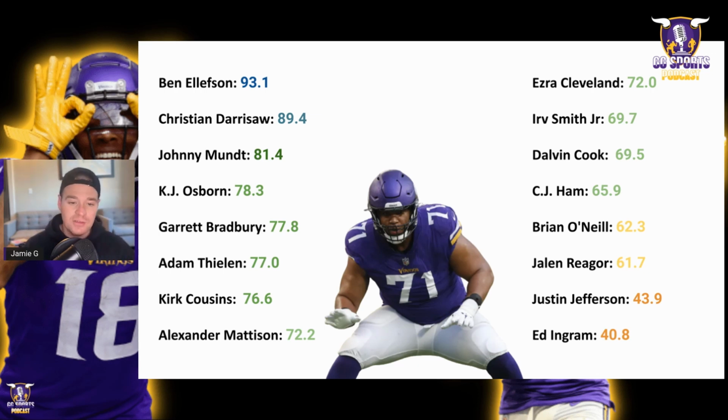Now to Dalvin Cook, 69.5. I think that's a grade that doesn't really tell the whole story because I think he looked fantastic. Maybe his grade went down a little bit because of that fumble that happened there, and then he just got hurt. But other than that, I mean, he was just going all day, and I thought he was really impressive early on, which was nice to see from him.